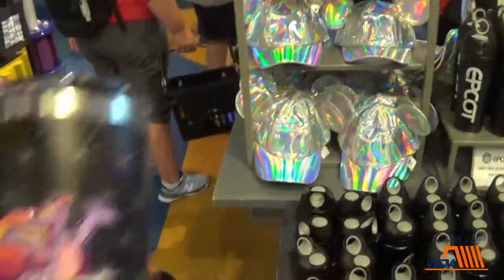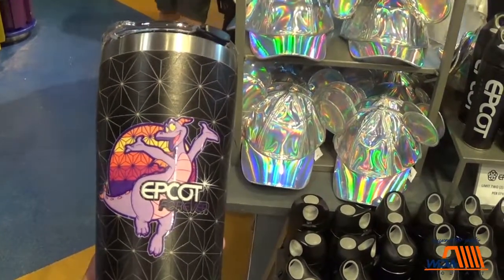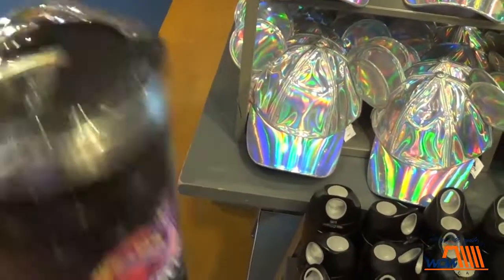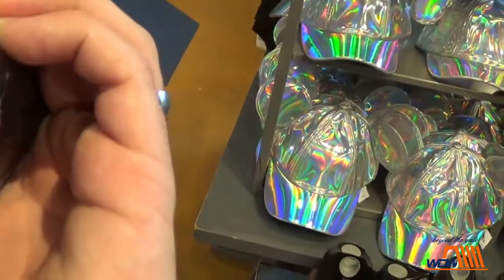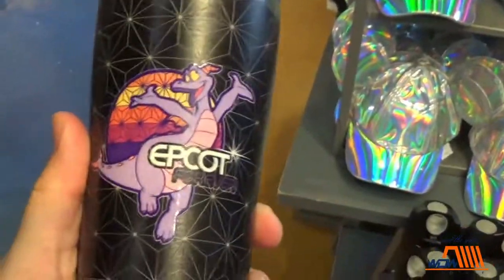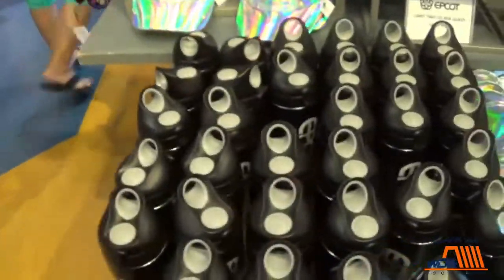And then they have this one as well, which is the coffee mug. EPCOT Forever. It's got Figment on it. Clear top. $26.99 for this one. Not too bad. That's actually not a bad price. I think the regular ones are like $20 or $22. No, it's not bad at all.